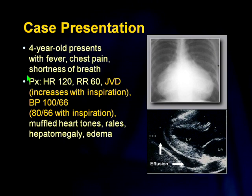Okay, case presentation. Fair game for the boards. Almost expect this. A 4-year-old presents with fever, chest pain, and shortness of breath. Elevated heart rate, elevated respiratory rate. Jugular venous distension increases when the kid breathes in. The blood pressure is 100/66, but when the kid takes a breath in, it drops to 80/66. Pulsus paradoxus. Muffled heart tones, rales, hepatomegaly, and edema. This child has pericarditis. Look at the x-ray. Pericarditis with a pericardial effusion. Doesn't it look like a bag of water that you set on a table? Okay, it has a very characteristic appearance on chest x-ray.